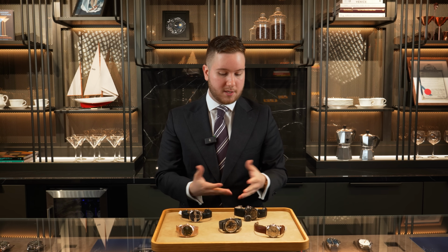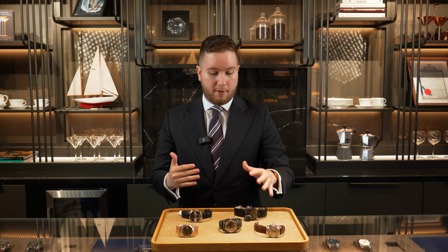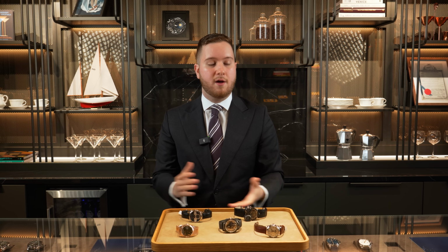I think that they represent something so unique to the watch industry because, of course, the timekeeping is exceptionally high level. However, I think the design is also unlike anything you'll see from any other brand in the industry. And I think that's what has made MB&F a cult classic and a huge favorite of many collectors out there, just because of their willingness to take risks.